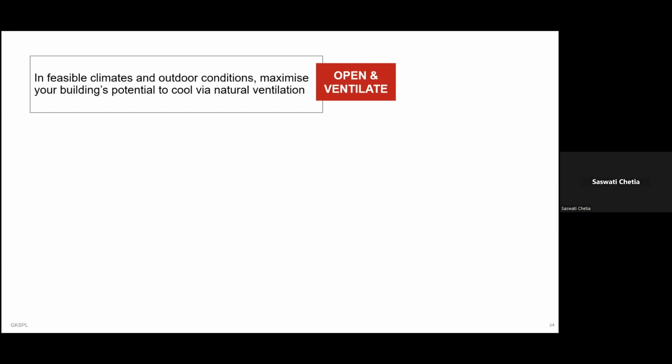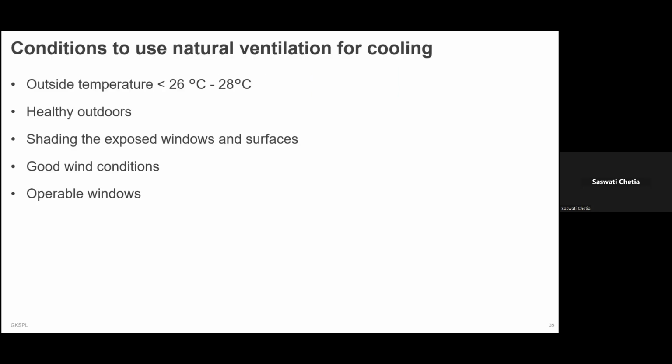The second part was where we are talking about ventilation. And in this statement, I think what is important here is we are talking about feasible climates and outdoor conditions. So you don't just open windows anytime for natural ventilation. You open up the windows to maximize the building's potential to cool via natural ventilation. So there are certain conditions that ought to be met to use natural ventilation.